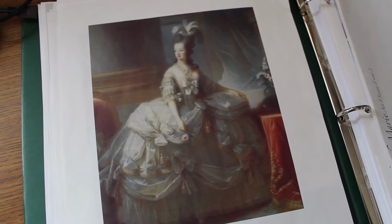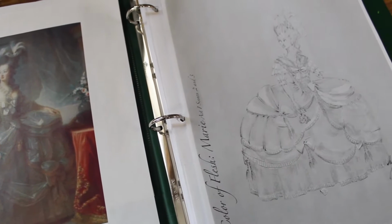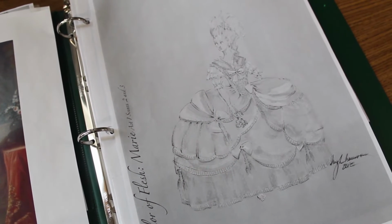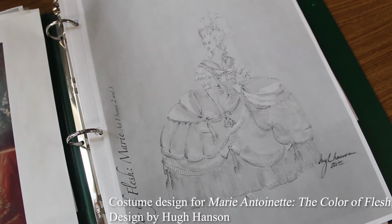The designer reads the script, talks to the director, they decide when they want to set the show, and what kind of concepts they want to put on it, and then the designer makes sketches. Once their designs are complete, they hand these kinds of images over to the costumers, the staff members that work on all the shows, so they can start putting the costumes together.